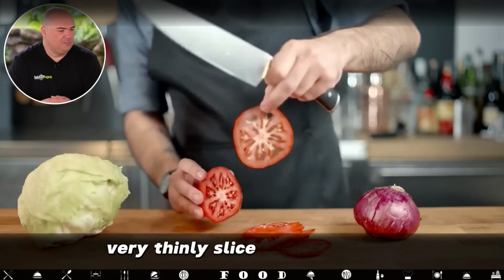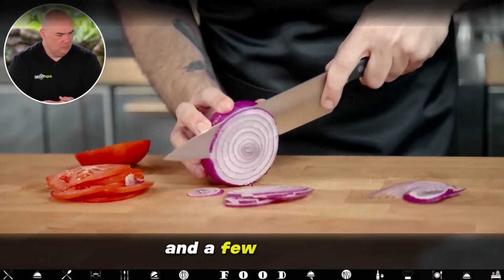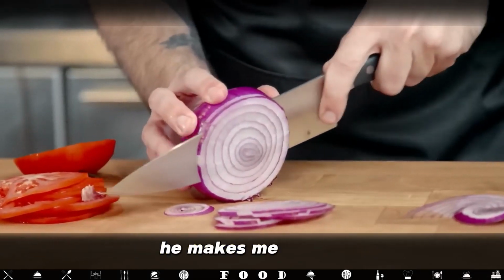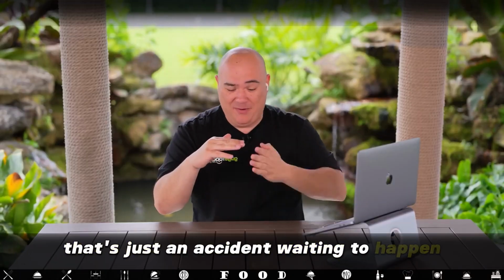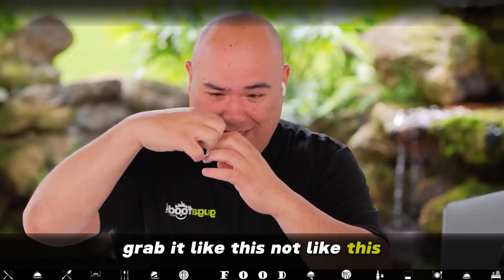Very thinly slice some tomatoes. I like them about 1/4 of the width of a sheet of paper, and a few slices of... I don't like how he's chopping up the vegetables. He makes me scared. See how his fingers are just like that? That's just an accident waiting to happen. It happened to me. I'm telling you. Grab it like this, not like this, like this.